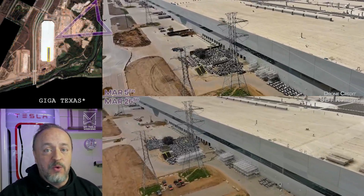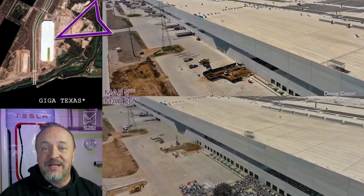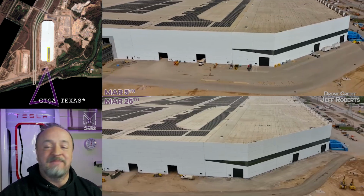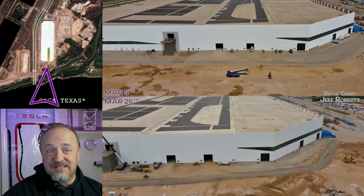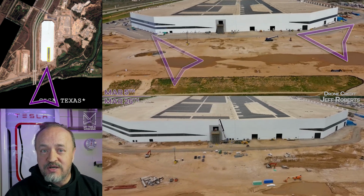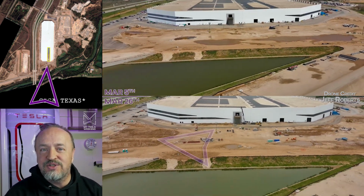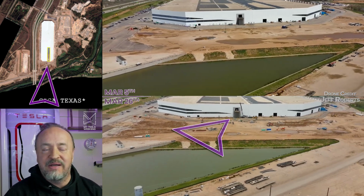In Texas, well, what would Texas be without a bit of concrete rework like we see on the east side? At the south of the factory, that's where the big excitement is this month. The road's been removed. The superchargers that were in the southwest corner have been removed. The old drainage in this area has been dug up and rerouted.